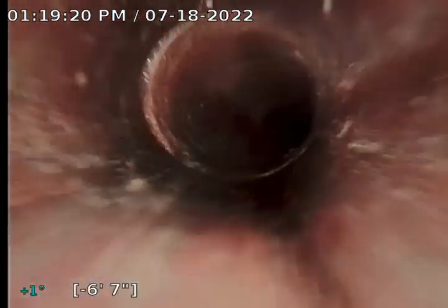And with that shift, we are back in 4757's personal sewer line. All 4-inch diameter clay, original to the home.